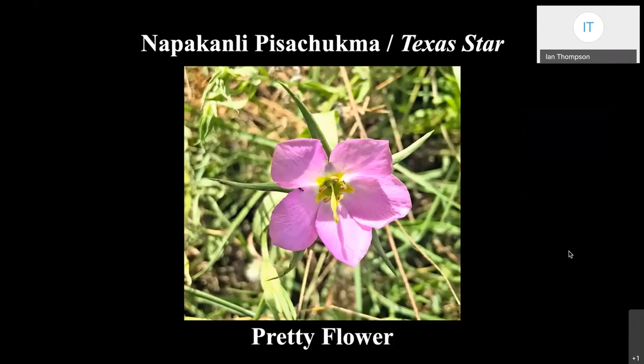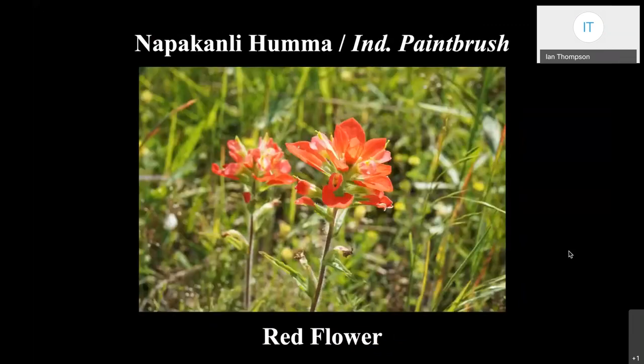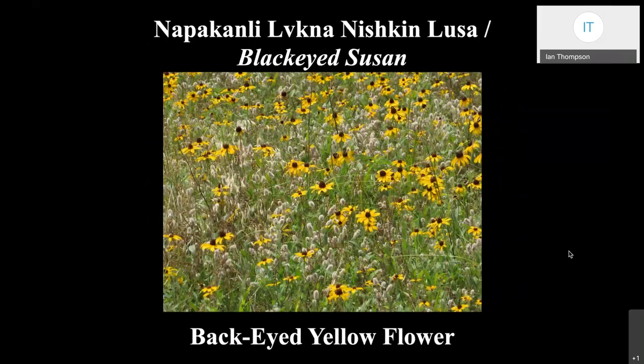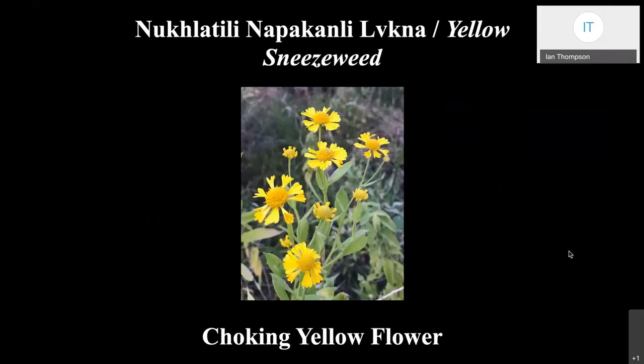Some of the recorded Chahta names sound sort of like the person was just making up a name on the spot for the ethnologist. Sandbur, we're all familiar with that. Hashokalopa, pointed grass, that seems pretty self-evident. Some Chahta names are recent, and they clearly copy the English names. Napakanli Lakna Nishkin Losa, that's the black-eyed yellow flower. The one that really copies English is the name for yellow sneezeweed, Noxatili Napakanli Lakna, choking yellow flower. This flower doesn't even cause allergies. For some reason, it's captured that way in English, and so this Chahta name follows English.